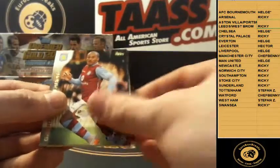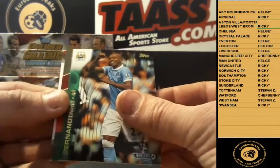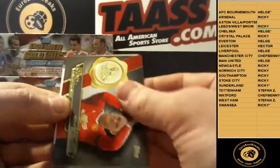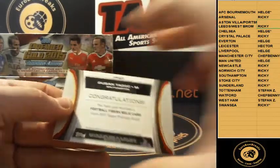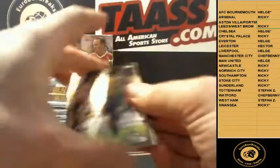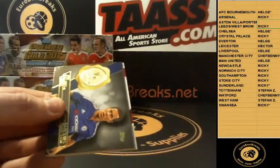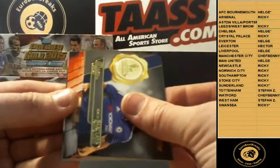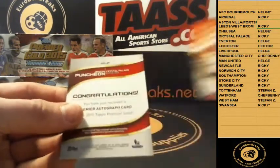Good base. Green for City, Fernandinho. We got Wayne Rooney and Dusan Tadic for Southampton. Eden Hazard for Chelsea, David Beckham for Man United, and autograph Jason Puncheon for Crystal Palace. Purple.